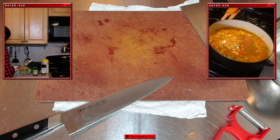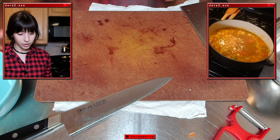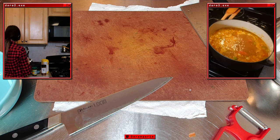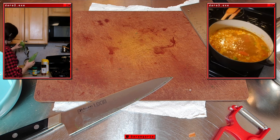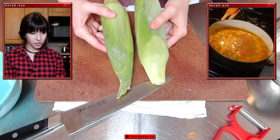And now we're going to have to start thinking a little bit about the corn component. The corn is actually going to take a little bit of work. This is going to take a little bit of elbow grease. So let's begin this process now. I'm just gonna get a bowl for it. Lovely, excellent. Okay, we need to start off by shucking the corn. So guys, we have these two big old things of corn. I actually don't think I wanna do this on the cutting board itself.